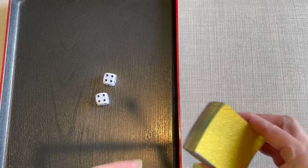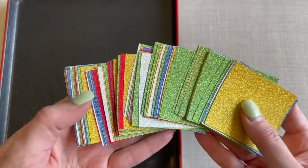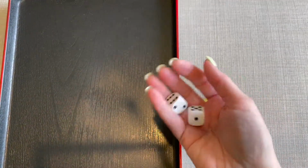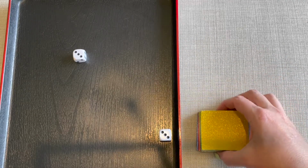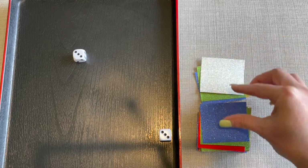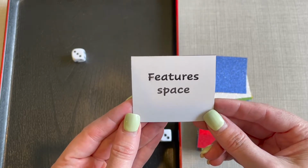All right, so for my TBR prompt game, I have these multicolored cards. They are all random, they're not color-coded in any way, that just looks pretty. Each of them has a separate prompt. So what I do is I throw some dice. Let's see what I get. That's a 6, so I count out 6 cards each time. So I go 1, 2, 3, 4, 5, 6. Features space. All right, that's a pretty cool one.